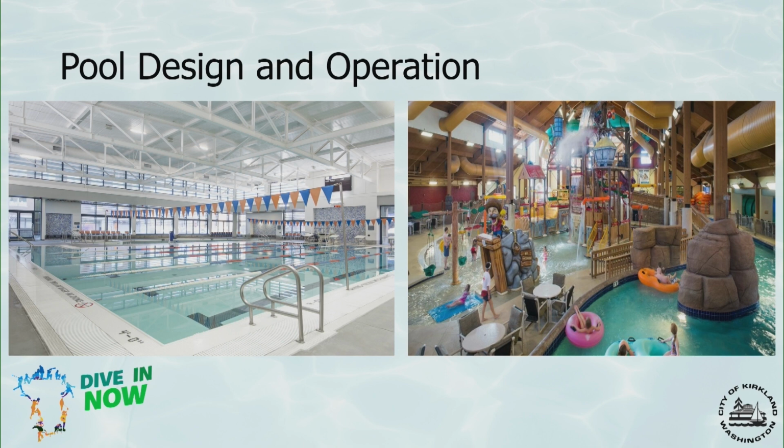The design of the pool also dictates what you can do in the pool. For example, an L-shaped pool like ours allows for lap swimming and diving at the same time. In the pool shown on the left on this slide, the diving well is part of the lap lanes. You're not able to use the diving board at the same time as lap swim is happening.